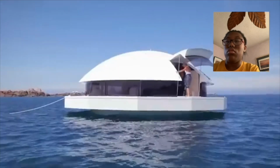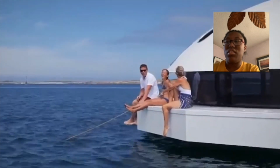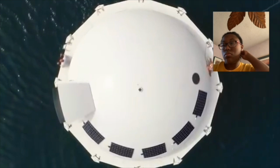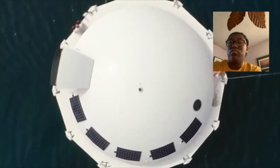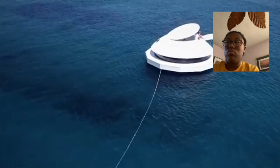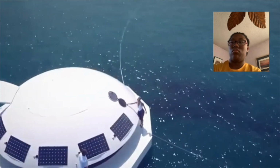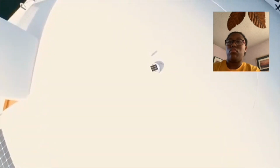15 years of design work by naval architect Jean and Michel Duakencel, the saucer-shaped floating dome sits on top of a system that helps smooth out the waves in order to mitigate seasickness. Unlike many barge-based floating homes, this one can cruise off to destinations unknown, as long as there's water to float on. With a self-contained system, including 6 solar panels and battery storage and its own sewer system.